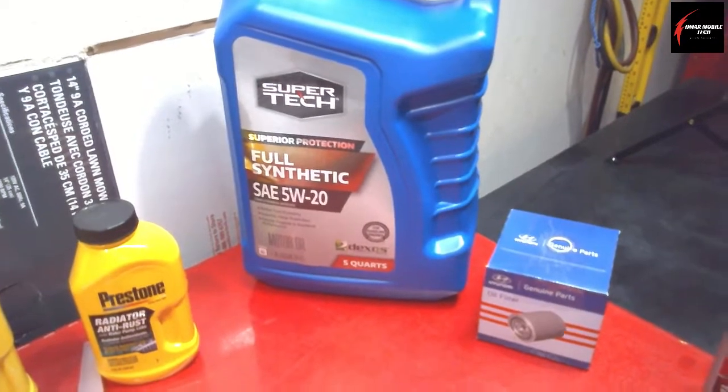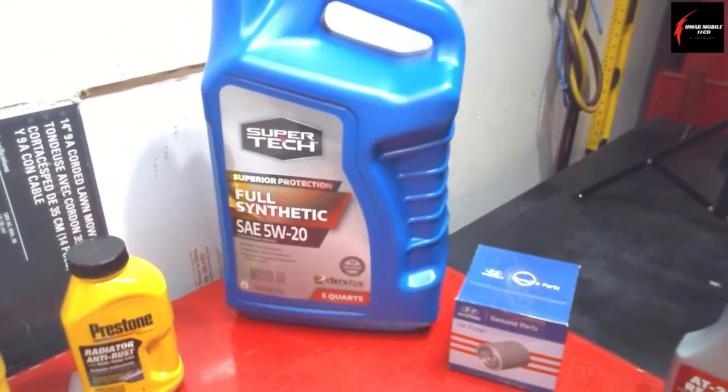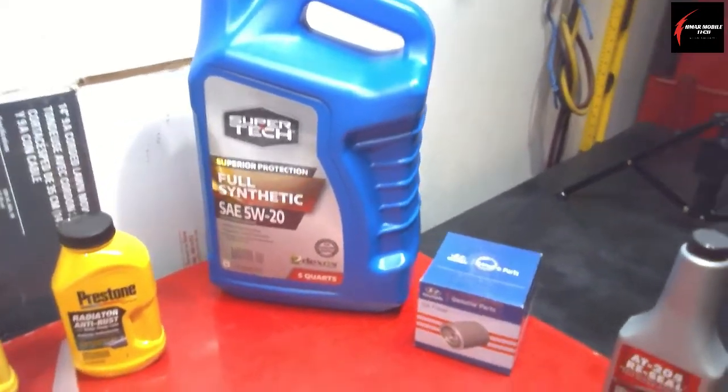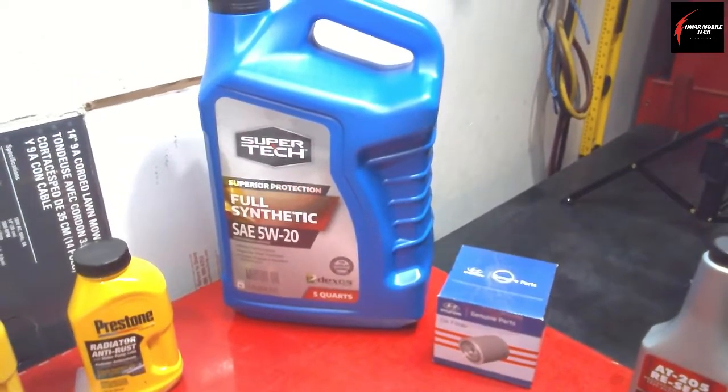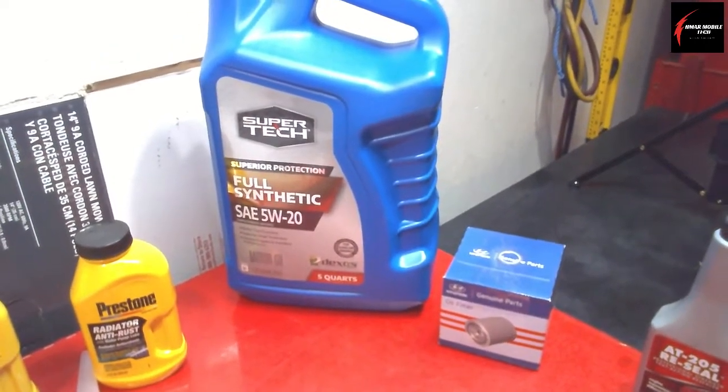and the dexos additive that is for newer engines. So this supersedes oils that were from the early 2000s, mid 2000s. So this is compatible for any vehicle.